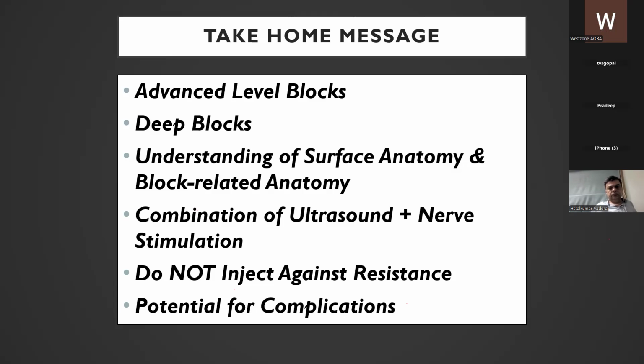Where possible, it is best to combine ultrasound with nerve stimulation. But that said, many a time I rely mostly on nerve stimulation. I use ultrasound as a secondary confirmation technique just to see the spread of local anesthetic. And in some instances where I'm not able to locate the plexus with nerve stimulation alone, I tend to combine ultrasound and nerve stimulation. As I said in a slide earlier from Jeff Gadsden's study, please do not inject against resistance, and always keep in mind that these blocks have a huge potential for complications.